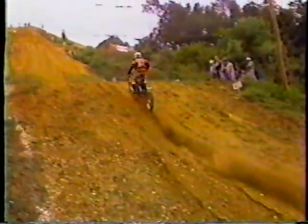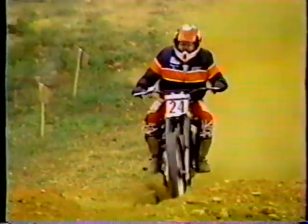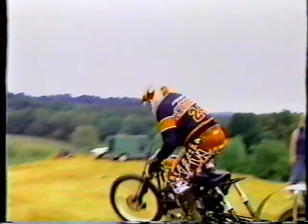Hey, look at him come out of there. Look how he keeps that back wheel on the ground, and that motorcycle's moving. He's up on top. It's going straight, not fighting. Just look how smooth that is. It should be a good time. Well, it should be a good time based on performance. Let's see what the clock says.